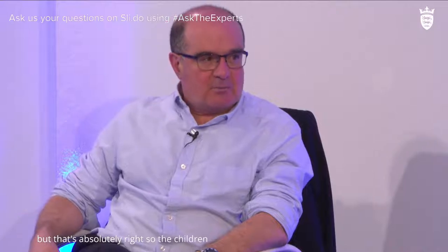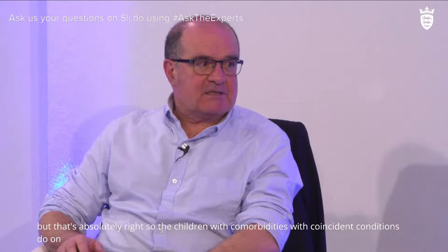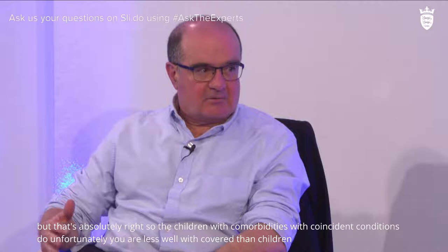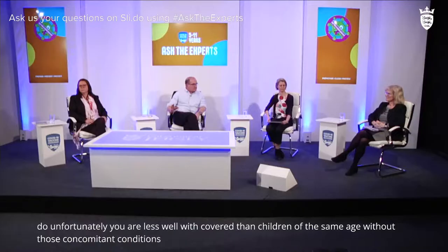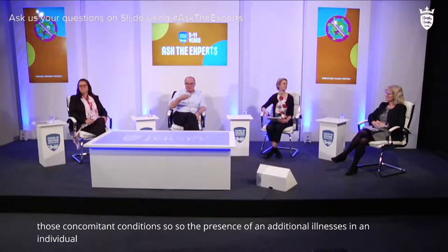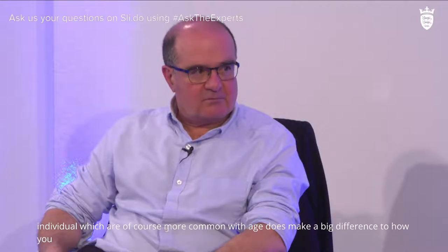But that's absolutely right. So, children with comorbidities, with coincident conditions, do unfortunately fare less well with COVID than children of the same age without those concomitant conditions. So the presence of additional illnesses in an individual, which are of course more common with age, does make a big difference to how you respond to COVID infection. Hence the extra boosters for older people. And indeed, we start at the older age, don't we?